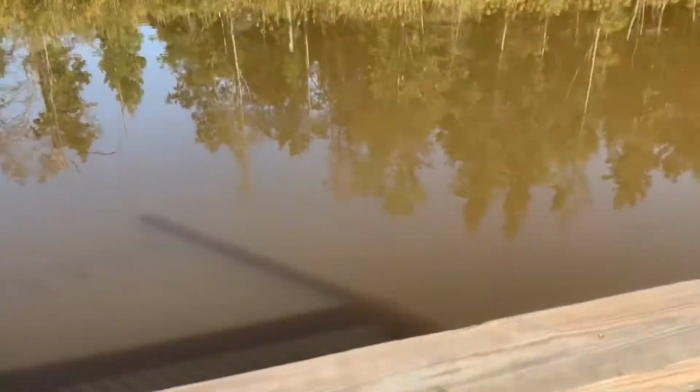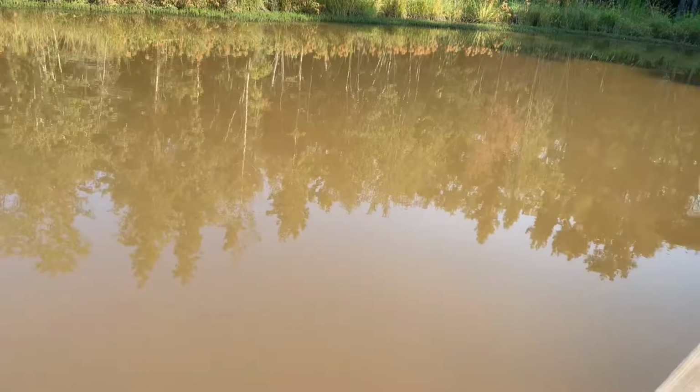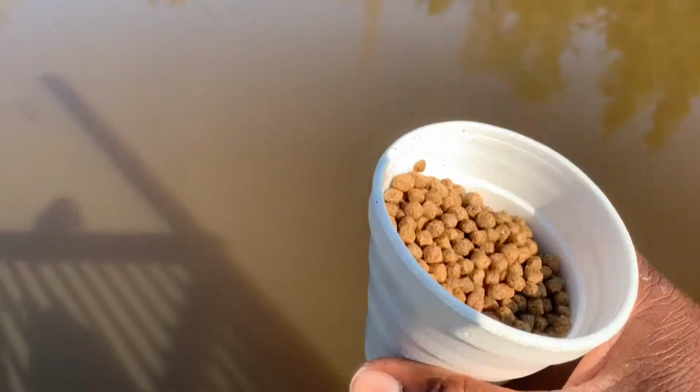So without further ado, let's feed our fish, y'all. Let's feed the fish and see what happens. Here we go, we're gonna throw in a cup. Nothing's happened so far. There we go.